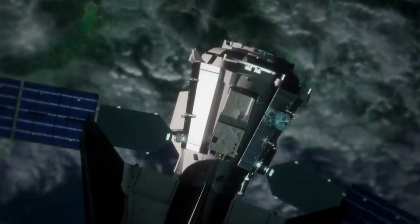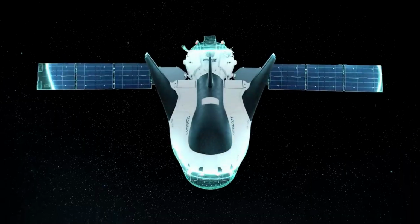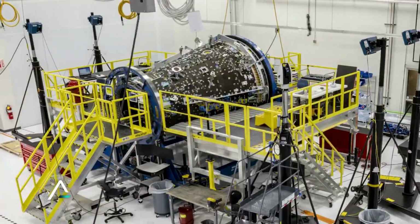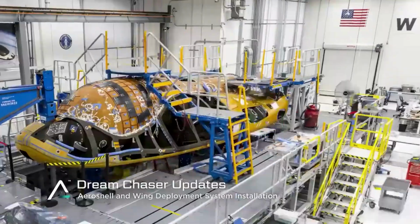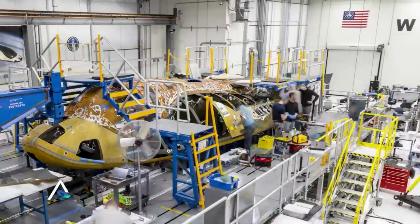Since Shooting Star is disposed of on every CRS-2 mission, Sierra Space plans to maintain a production line to support all subsequent Dream Chaser missions, a task that is much easier said than done considering the build and design of this module. Years ago in 2019, it was announced that an expendable Shooting Star cargo module would be part of the Dream Chaser cargo system for CRS-2 flights.